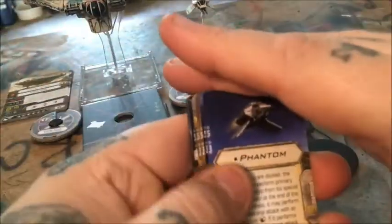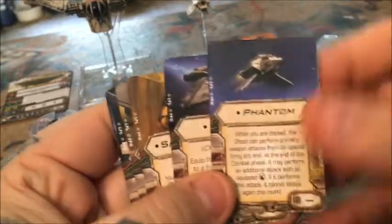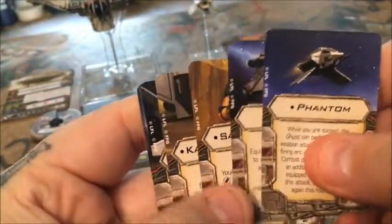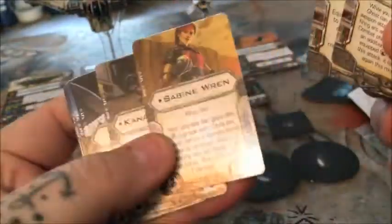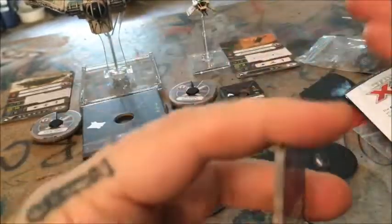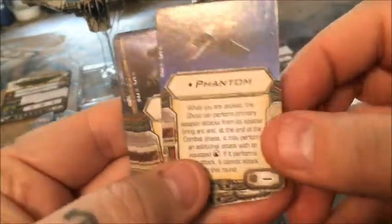But like other ones, like a dorsal turret, could I put that on, say, a TIE fighter, for example? Could you put it on there if it wasn't for large ship only? That's my question. And these pilot cards, I guess you could use these pilot cards with an X-wing or something. Again, not knowing how to play it, I don't know.